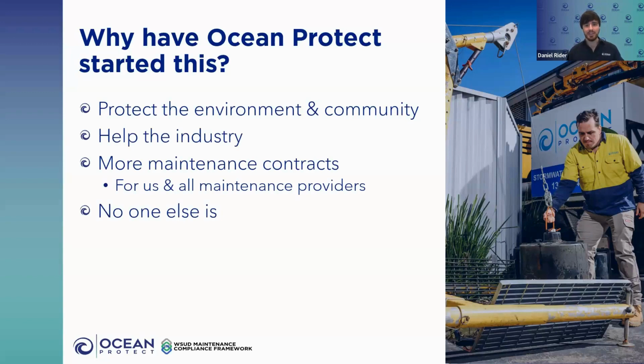Now, there are organizations such as Blacktown City Council that have been doing maintenance compliance, and there's organizations such as Parramatta River Catchment Group just about to start implementing such programs. However, there's no one really providing the guidance needed for the industry to do this. And so that's why we are doing this, and we do a lot of things like this to help the industry, because that's what we want to do. No one else is doing it, so we can help. We have the ability and we want to do that.